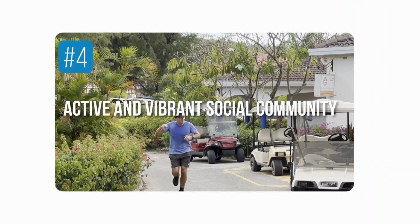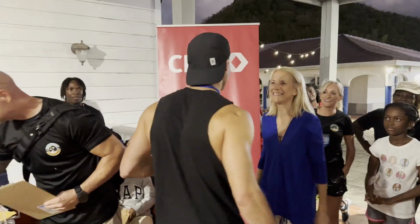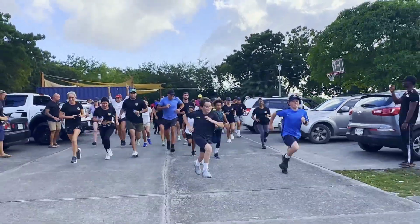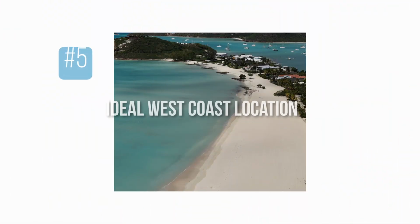As a resident living in Jolly Harbour, you become part of a lively, dynamic and supportive community. There are countless opportunities for social interaction and engagement, with a wide array of social events organised often. This fosters a strong sense of camaraderie among the residents, helping to create an inclusive, friendly and interactive community environment.